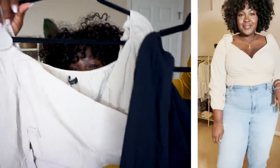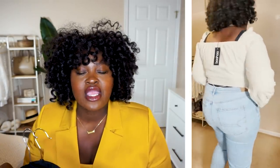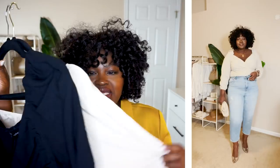So like I told you, I got it in two colors because these are just those basic tops that you can get and pair with jeans and a pair of heels for a summer date night. You can also pair it with shorts for a cookout. It's just one of those tops that can dress up and dress down really easily. And of course, in some basic colors that you can mix and match in your wardrobe super easily.